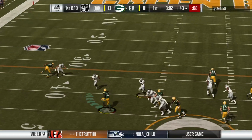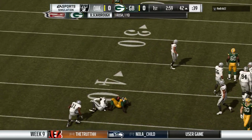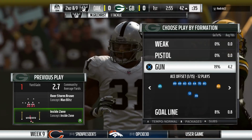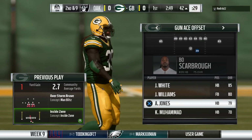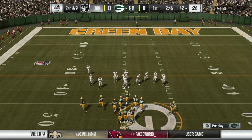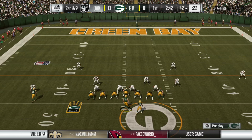Here's the first carry for Bo Scarborough. And he'll be brought down at about the 42. Marcus Gilchrist there to bring him down. Well, we saw him there trying to get it to the outside, trying to get to the perimeter, but not a whole lot of room there. But there's got to be one positive to that. If you keep moving laterally, creases tend to develop as the game moves on, and they can run it back inside later.